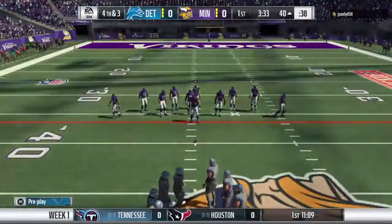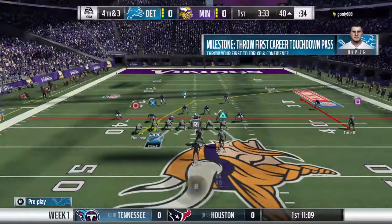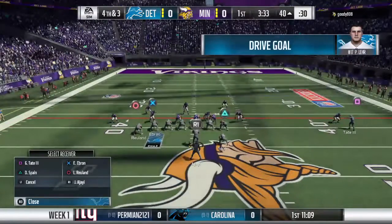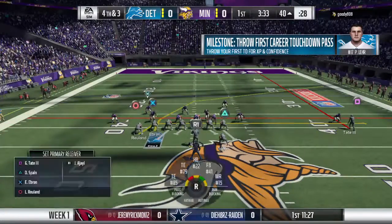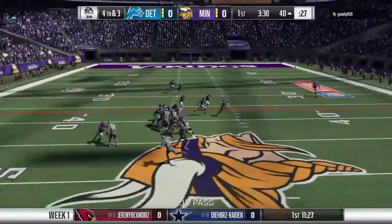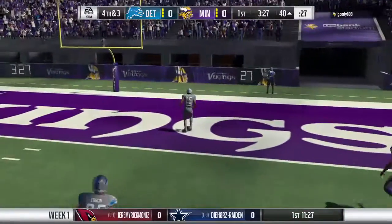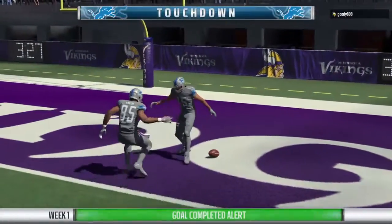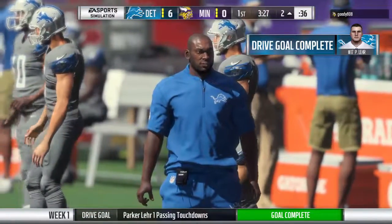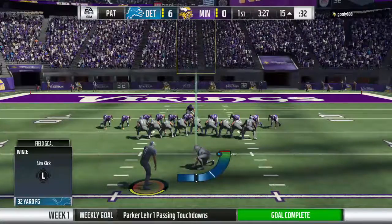And on their first drive, the offense staying out there. They're going to go for it on 4th. Let's go! Green 39! The shotgun. He'll look to throw. And Tate's got it. Touchdown, Detroit. Golden Tate, 40 yards. And the Lions are going to take a first-quarter lead.